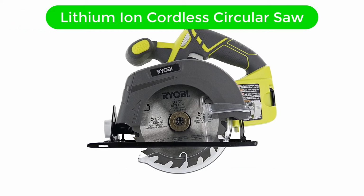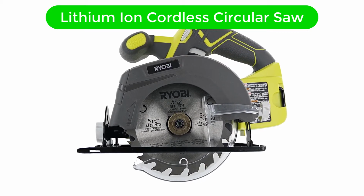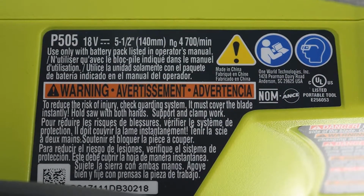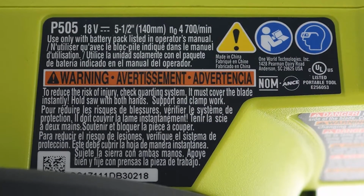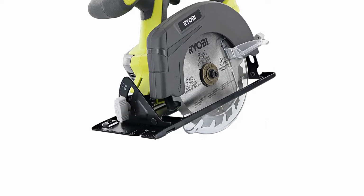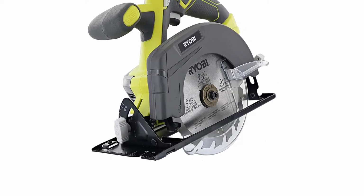Number 3. Our third best pick is Ryobi P505 18V lithium-ion cordless circular saw. Unlike various other power tool brands out there, Ryobi is a much more affordable option. And the Ryobi P505 is one of the most affordable options if you want a cordless circular saw.